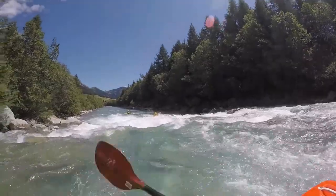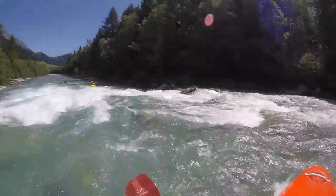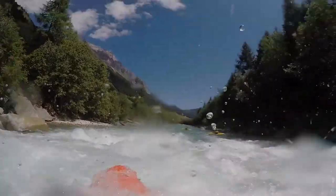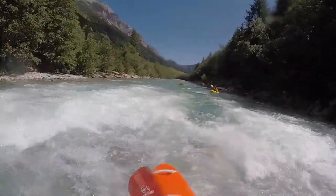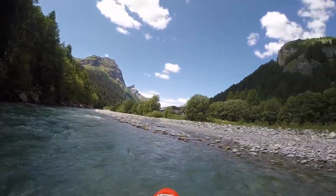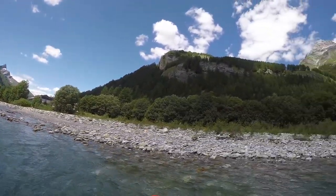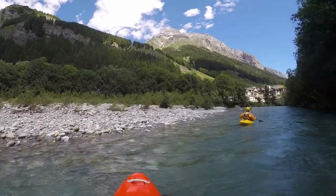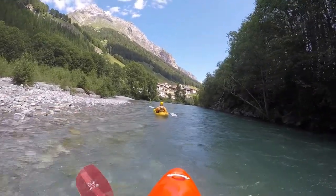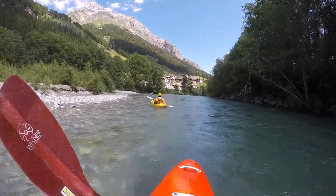But it is not over yet. After the highway bridge, there is another artificial boulder weir that I tend to forget every time. After that, the put out is on the left shore at the end of the gravel bank. As it can be larger or smaller, you should check it out beforehand to not miss the exit.